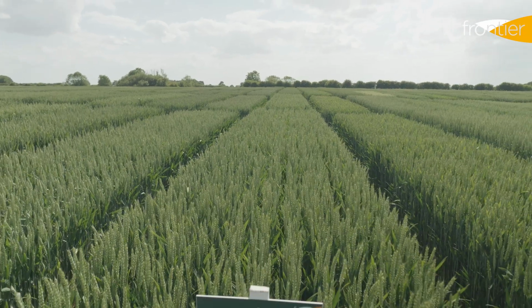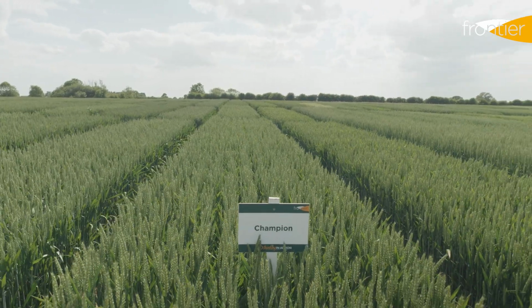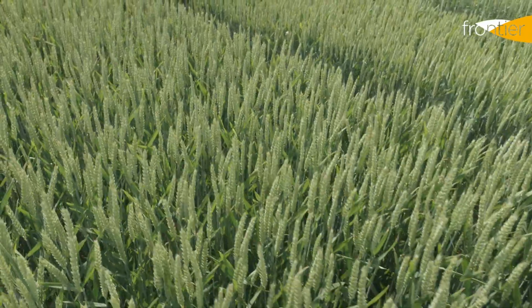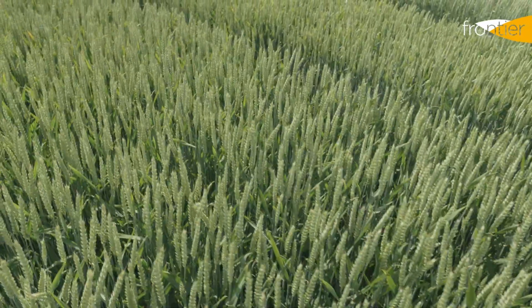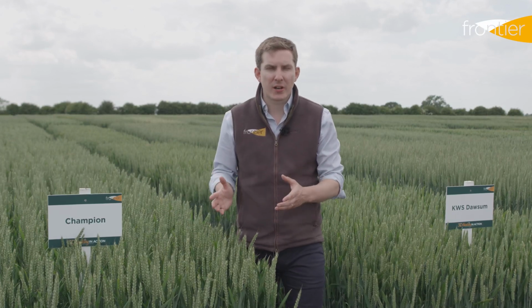This Champion is a sprinter. It's a big biomass, high tillering, very fast developing variety that shoots out of the blocks in the autumn and the spring. We noticed it in variety demonstrations that when we came round in November, December, the vigour of the Champion plots was truly outstanding. That means this is a variety that is well suited to later drilling.